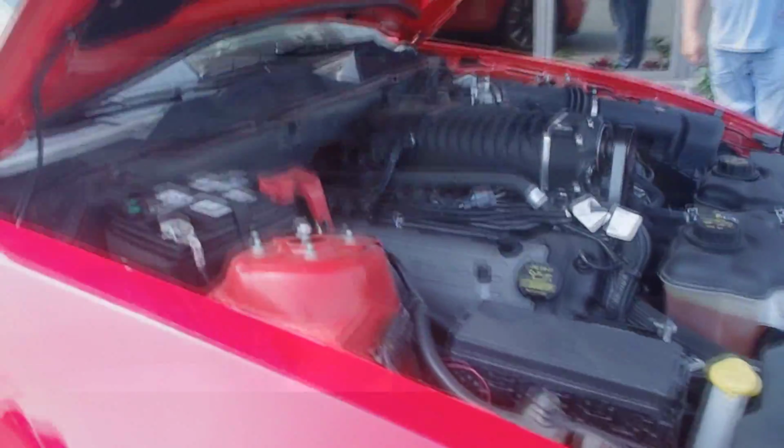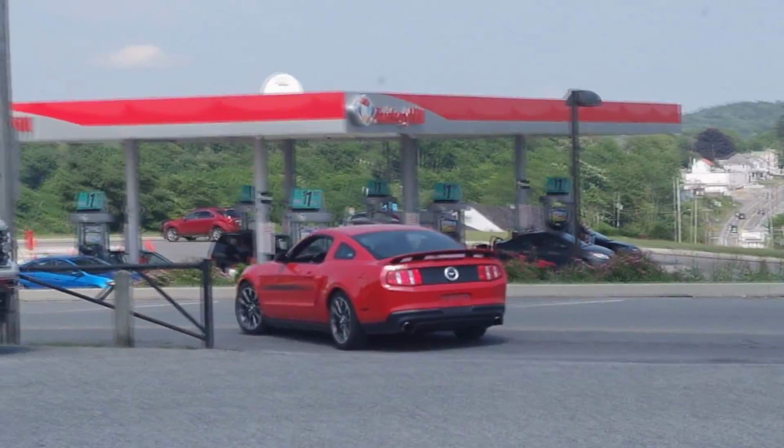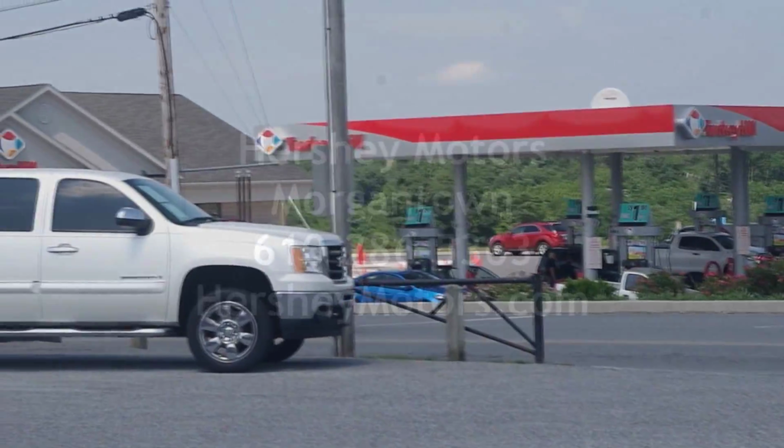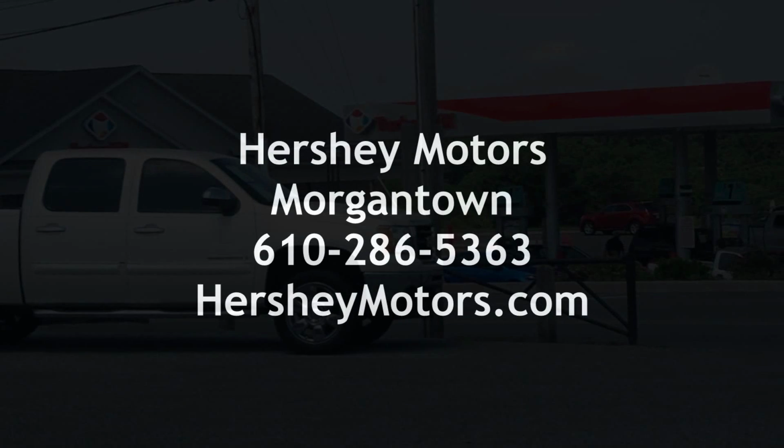Real quick, we'll take a look under the hood here. Actually show you the Whipple Supercharger. Ford Motorsports Performance, 700 horsepower to the flywheel, 640 horsepower to the rear wheels. It's a nice cruiser, but if you need to pass these horse and buggies out here on the road, it's got plenty to get you by them.